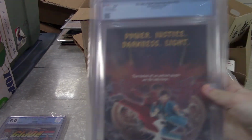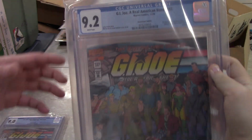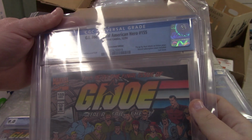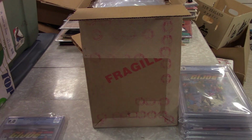Here we have another one, 155, and a 9.2. Okay, so a little bit better. A little bit. Now let's see, I know it's a newsstand. Did it say that it has the... Yep, Marvel subscription insert included. So that's really nice that they're noting that stuff now.